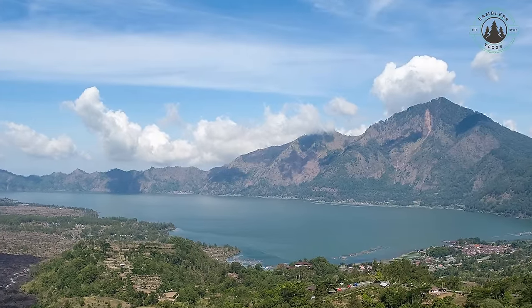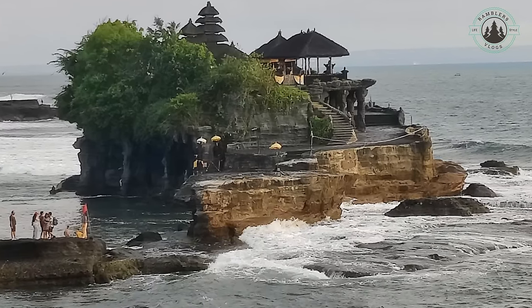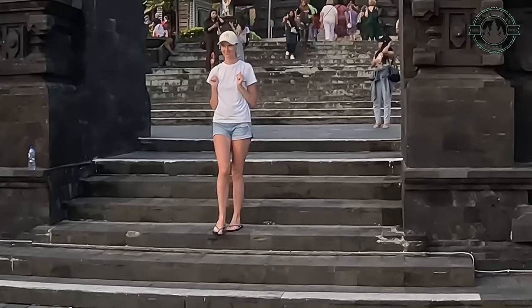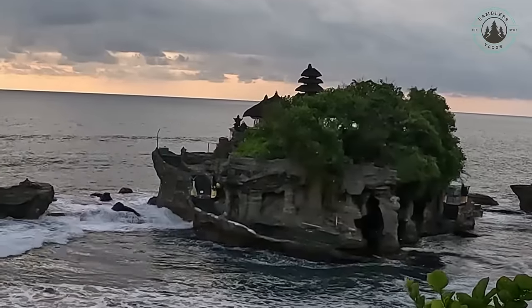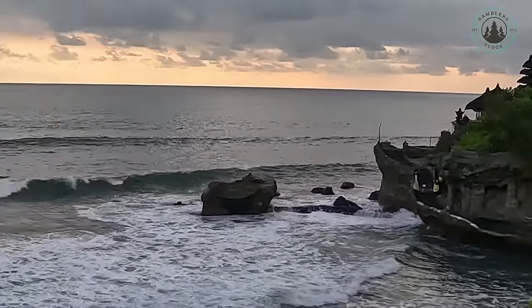Good morning. We'll give you a roundup of the rest of the Bali tour and complete this Bali trip. Keep watching. We'll give you a glimpse of the Tanah Lot complex and Kintamani volcano, Bali swings, and there's a waterfall and life in Ubud.